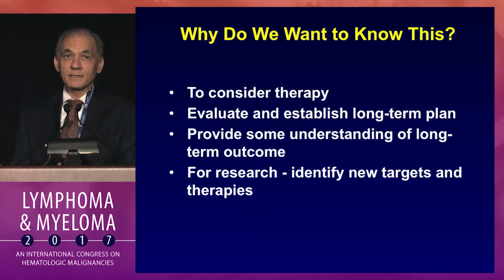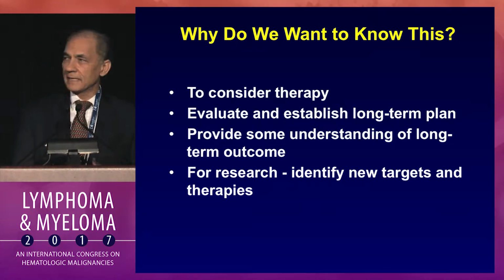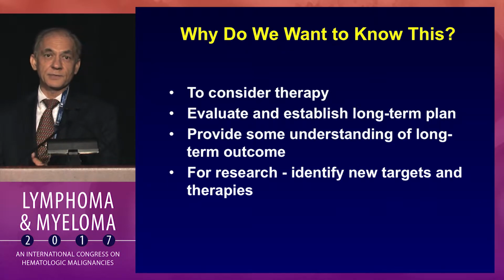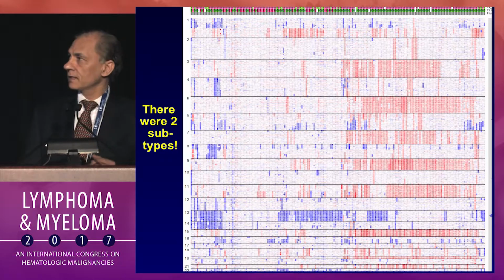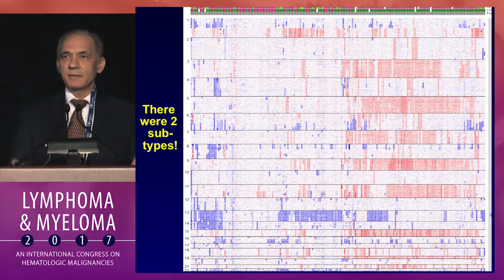We can treat them differently, each patient differently or each group differently. Also, depending upon the types of myeloma, they may have different survival. We can give different prognosis, and I think that's an important aspect to find out. And then we can make long-term plans, and we can also do research to then target each of these diseases specifically.